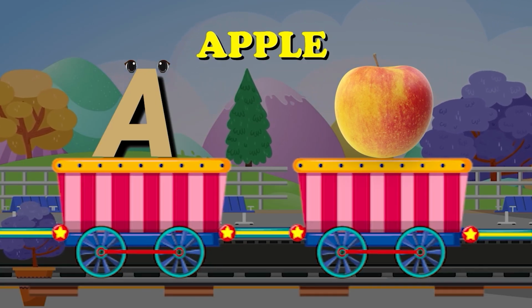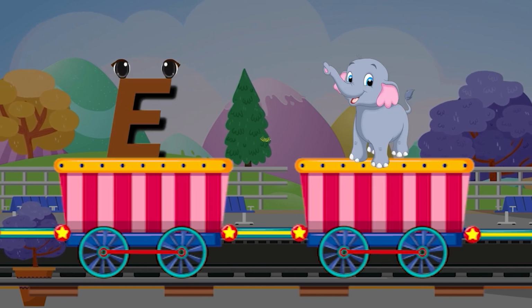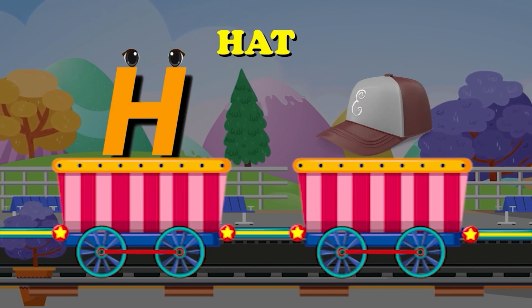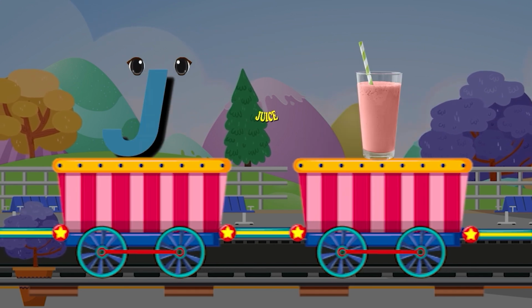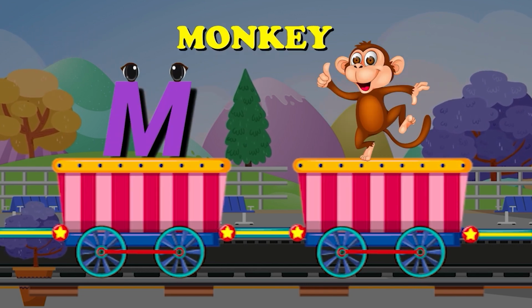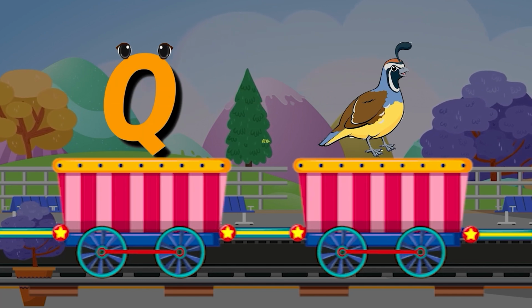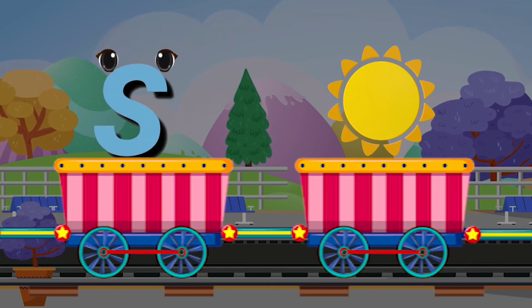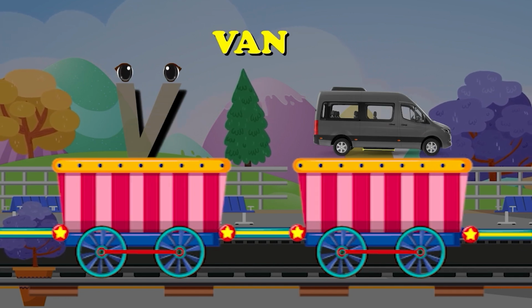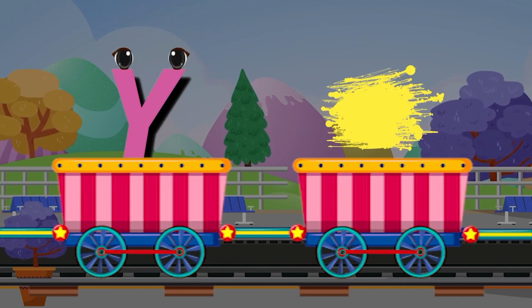A for apple, B for ball, C for cat, D for dog, E for elephant, F for fish, G for gorilla, H for hat, I for igloo, J for juice, K for kangaroo, L for lion, M for monkey, N for nest, O for octopus, P for penguin, Q for quail, R for ring, S for sun, T for train, U for umbrella, V for van, W for watch, X for xylophone, Y for yellow, Z for zebra.